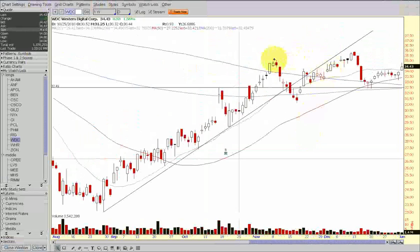We continue to make higher highs, and this could be another potential higher high, or they could pull it back to the 36 level, bounce off and sell off a little bit. I'm not sure, but right now it's short-term bullish.